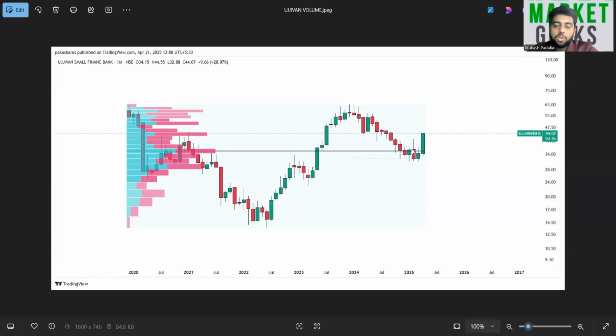So these were the two stocks, Ujjivan as well as Equitas. These two are looking good on charts. It's not an opinion. It was just for the educational purpose that I'm teaching.